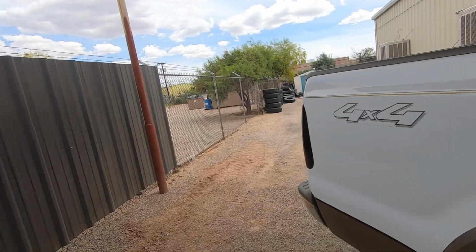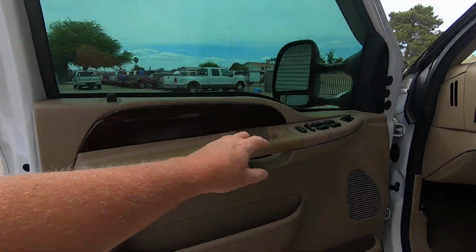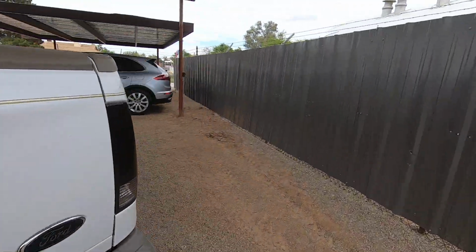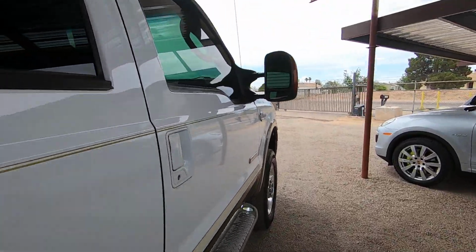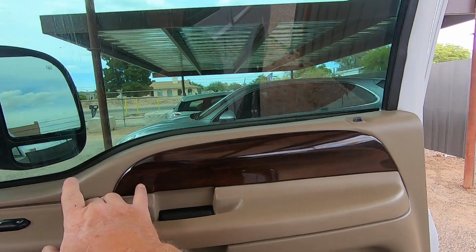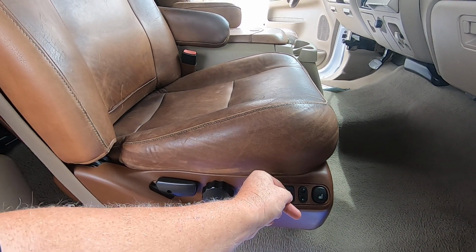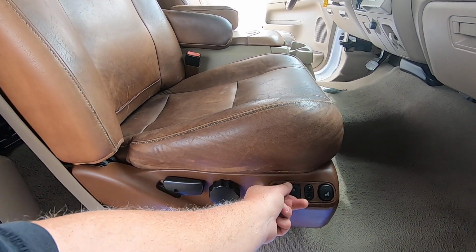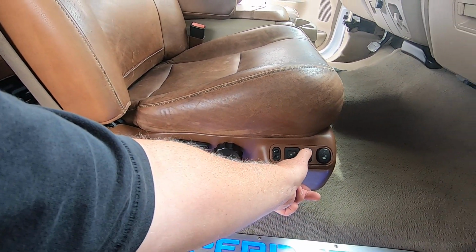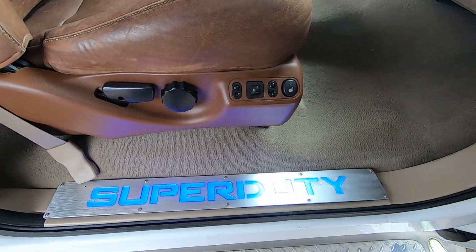And I left the door locked. So now I gotta start all the way around. All right. Let's go back. Up, down, tilt up, and down, tilt up, and down. This side, he put some aftermarket deal on here. This side lights up. I think the other one needs a couple of bulbs.